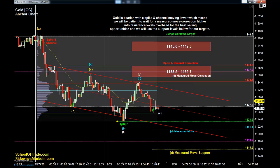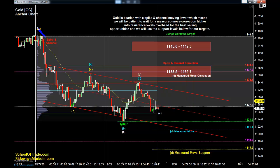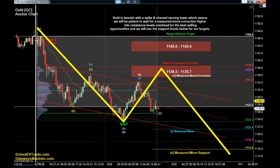So again, I do expect that gap to get filled. Will it get filled now and then we get the correction? Or will it get filled later? Obviously, I'd rather see it go higher here. So we could then look for buyer failure and then fill that gap right down towards the lows. And then once we do have that correction, that will give us the larger measured move. We really don't know what that larger measured move is going to be yet until we see the correction.